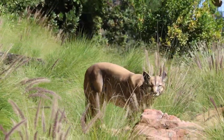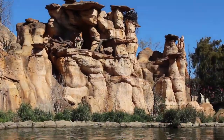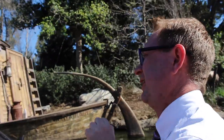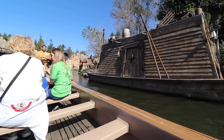Here's some things to look out for while you're on your river tour. Beaver, moose, Native American village, a hawk, water, and there is a hidden Mickey cave in this ride. Keep a really sharp eye out for that one. If you have a really sharp eye on the right-hand side of the canoe rides, you're gonna see a keelboat. That was part of the Mike Fink keelboats. It closed in 1997, though there's a remnant of that particular boat still on the river.